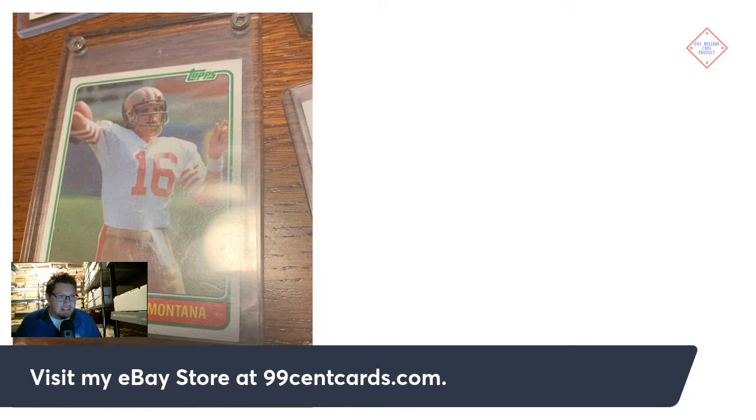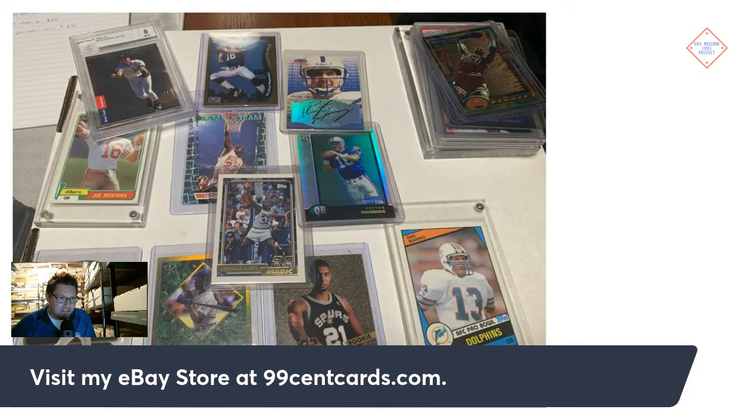And then there's the Joe Montana rookie card, another one where the sold comps are all over the place. It's in one of those screw down holders. Hopefully it's not damaged from being encased in those old screw downs, and it looks like it might have been encased for about 30 years. So the Joe Montana rookie card, you've got the Montana there.